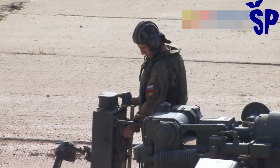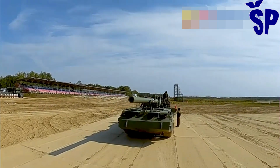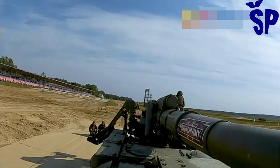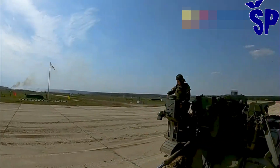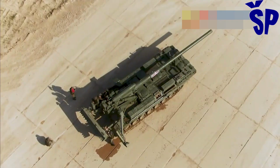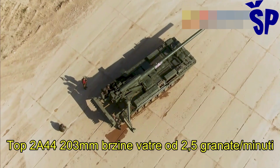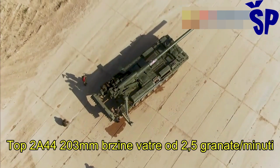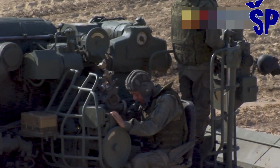The new, more powerful engine boosted mobility characteristics of the Malka self-propelled gun, both on highway and off-road, compared to the basic version. The main weapon of the 2S7M self-propelled gun is the 2A44 rifled gun of 203mm caliber. The gun mount received sector-type aiming mechanisms. They ensure firing sectors of 30 degrees in azimuth, while gun elevation angles are up to 60 degrees.